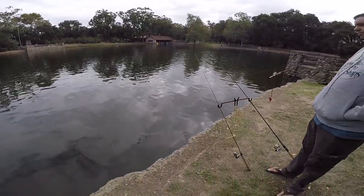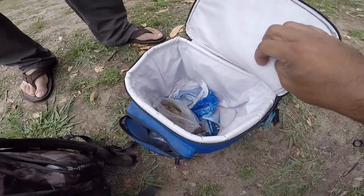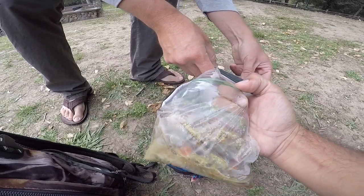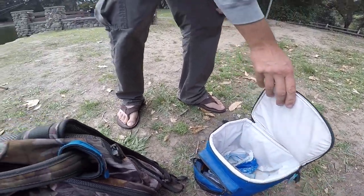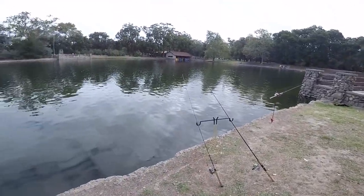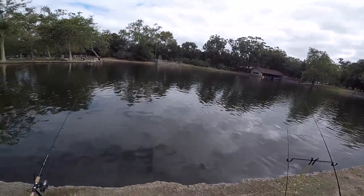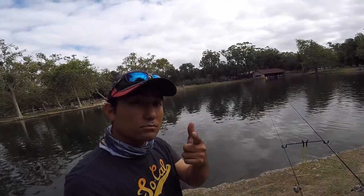We are today using some shrimp. Oh, we got some juice on there. That's what Greg caught it off last night. So let's see what we'll get today within the first couple hours. Stay tuned.